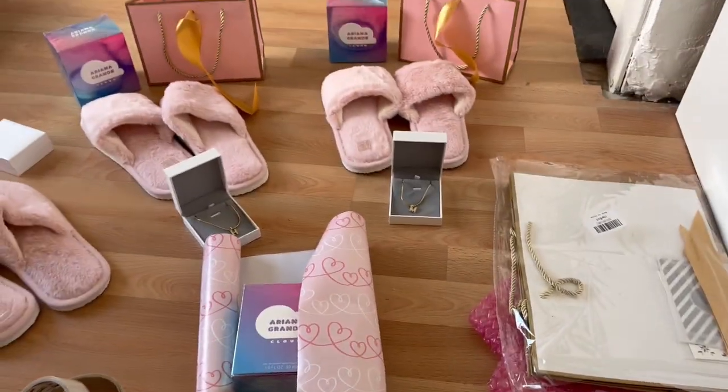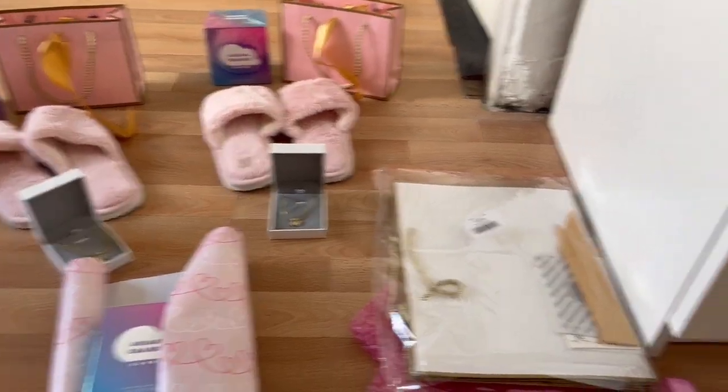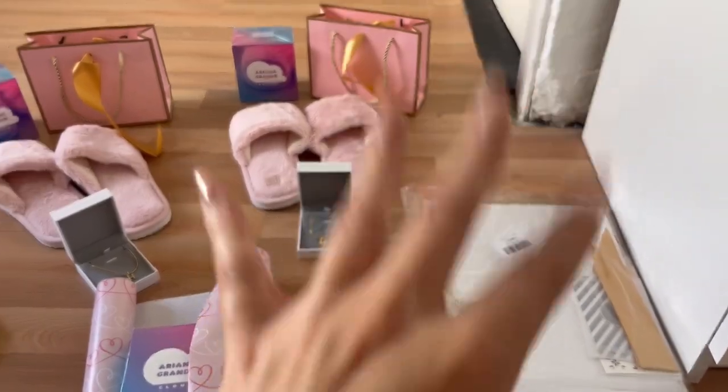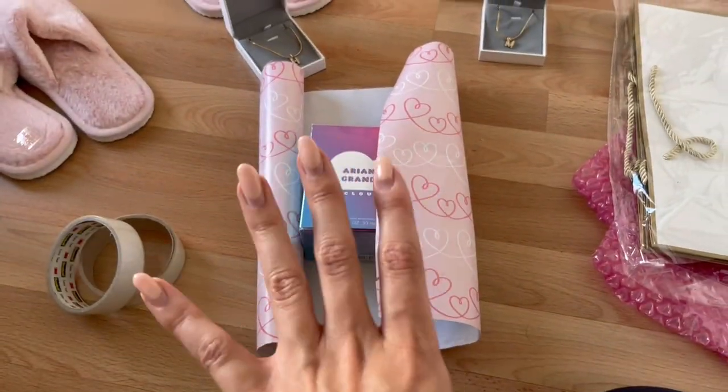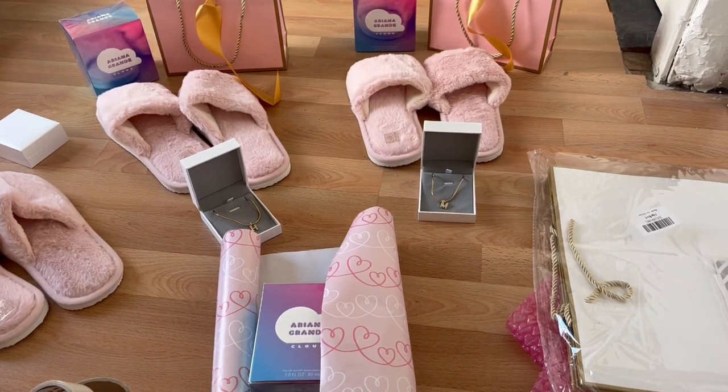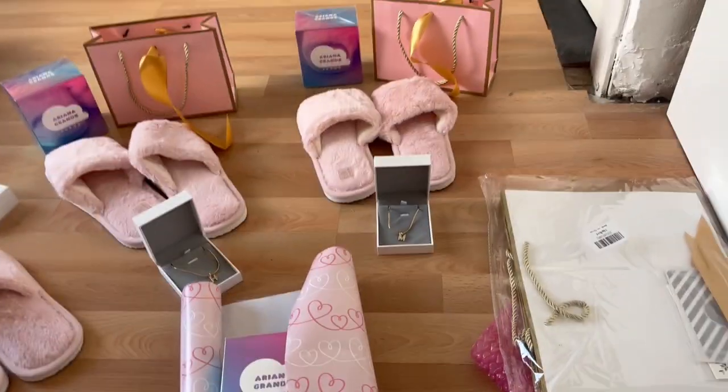They're all too much, like too much print. And also I'm just gonna do the little white bag, something small in the pink bag for them to open. I'm gonna wrap the perfume because that's the main gift. And yeah, hopefully that'll end up looking nice.